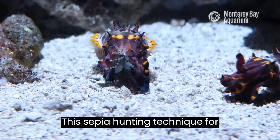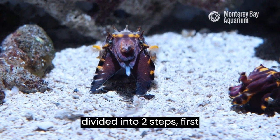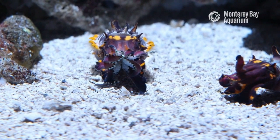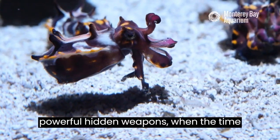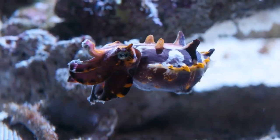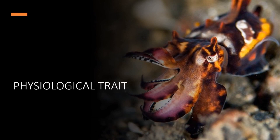This sepia's hunting technique for preying on little fish and crustaceans is divided into two steps. First, aiming and extending its tentacles, and then striking at its prey. Although Metasepia pfefferi has such powerful hidden weapons, when the time to avoid predators comes, it relies on its camouflaging abilities, which, by the way, turn out to work just as well in the mating process.